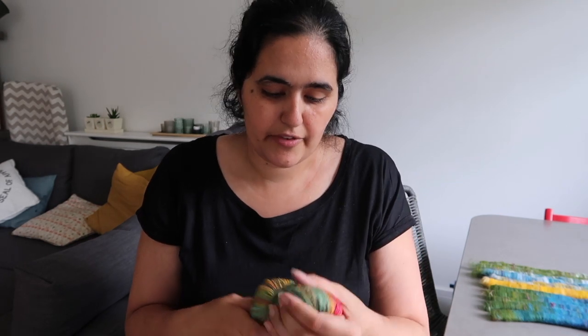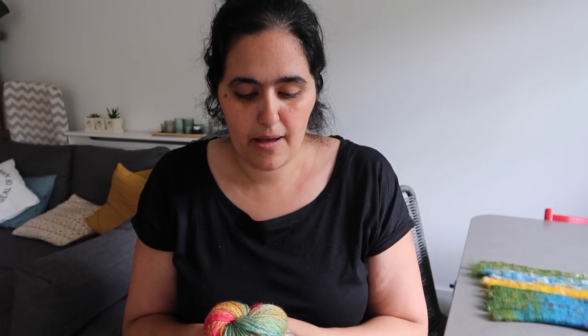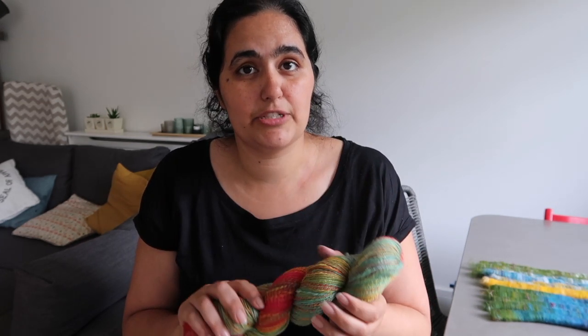With the Rolex, however, I'm starting to notice the differences and the reasons why some people don't necessarily like spinning with Rolex, especially people who are used to spinning fine yarn. With the Rolex, it was definitely a little bit more difficult, a little bit more, not difficult, it was just a little bit more tricky to get it to be consistent.